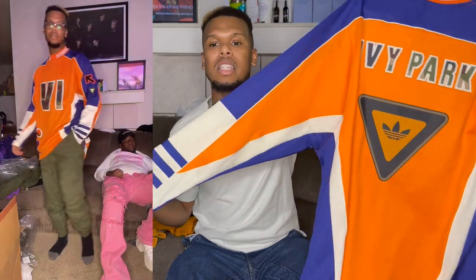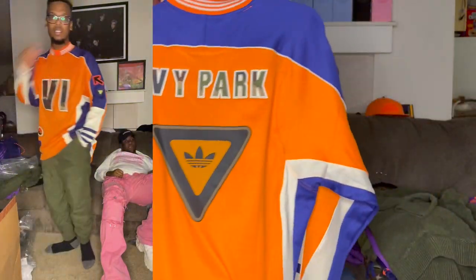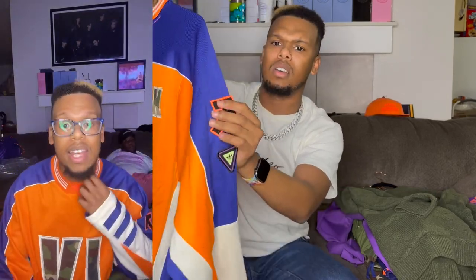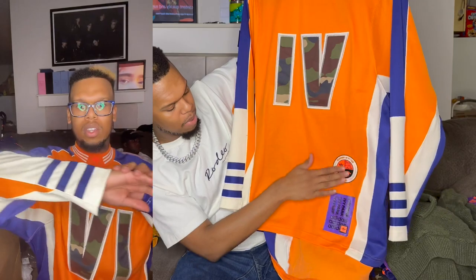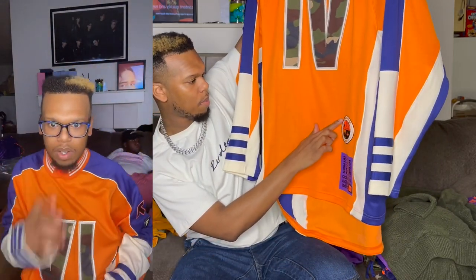I want everybody to know that I'm wearing Ivy Park. I don't want not to be seen in this. We also have the three stripes going right here on each side. And we also have a little bit of patches and stuff right here with the Adidas logo. We have, what is this called? An arrow. On this side, there's no patches, but on the bottom right here, we have two different patches. And Ivy Park and Adidas right there for you. And it says Department of Ivy Park.